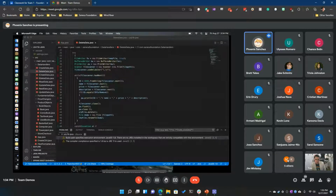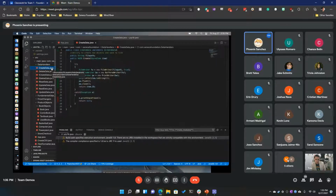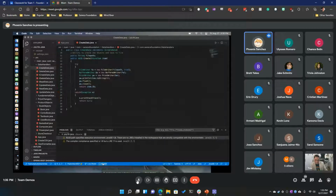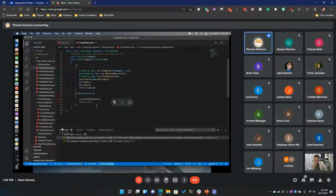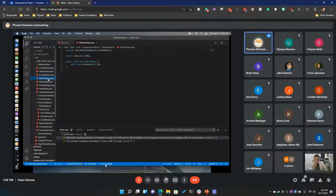Another thing Warren mentioned earlier was security. He had us download Coverage Gutters, which shows up here at the bottom. We go to any file that we want to see how protected it is. This one right here has 73% coverage, and it updates automatically for each file that you open.